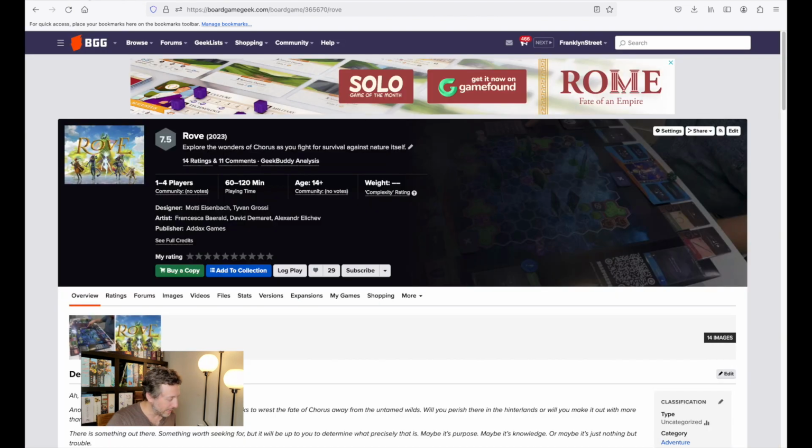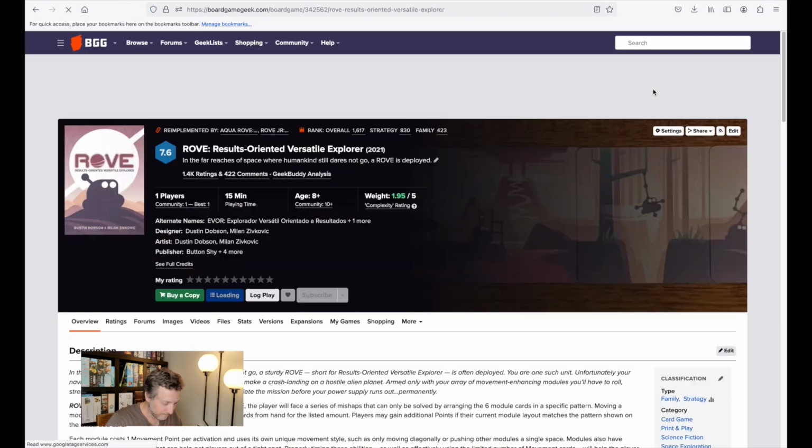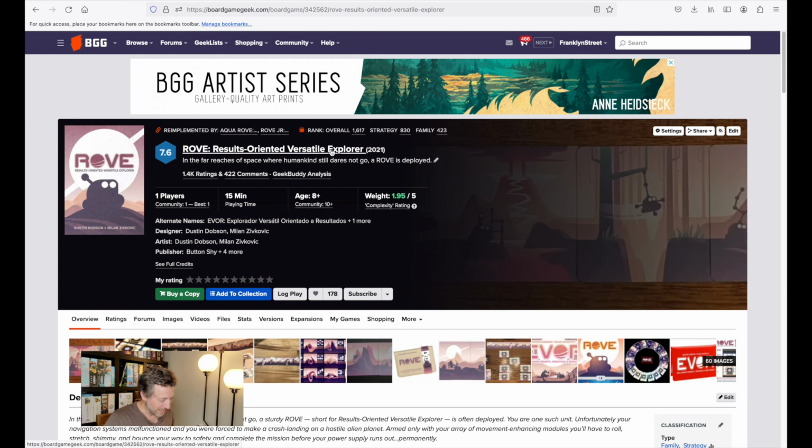We can go look at the original game over here on Board Game Geek, and I actually have the wrong game up. It is this one. Here we go. Results-Oriented Versatile Explorer, and as we can see, this has a 7.6 on Board Game Geek, which is a pretty good score, and it's got a weight of 1.95, which means that this is a very light game. Now, this is published by Button Shy, and you may know them best from titles like Circle the Wagons, Food Chain Island, Skulls of Sedlec, Sprawlopolis, and Tussie Mussy.